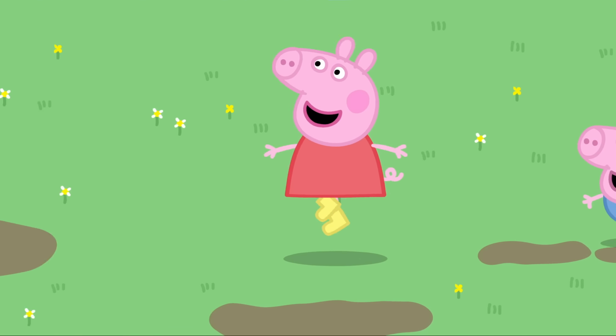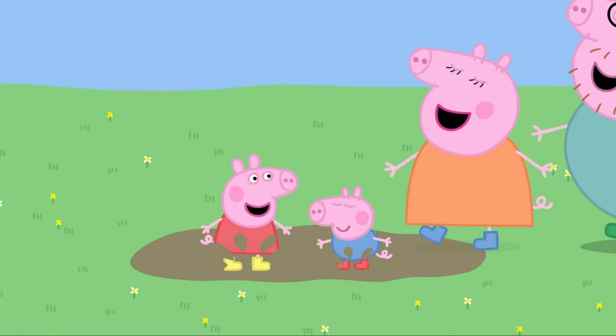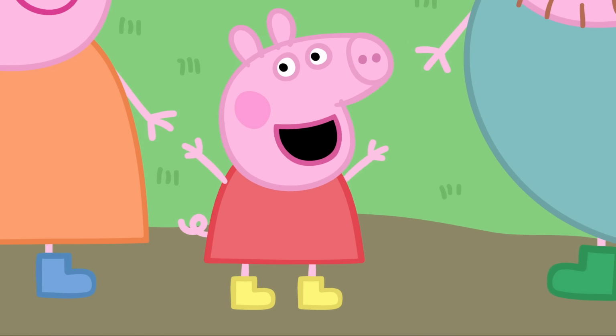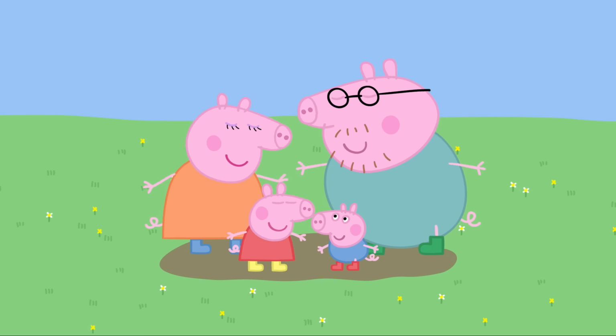The thunderstorm has filled the garden with muddy puddles. Peppa loves jumping up and down in muddy puddles. Everyone loves jumping up and down in muddy puddles. I love thunderstorms. They make muddy puddles. Splish, splash, splosh, splish.